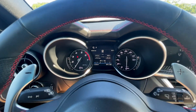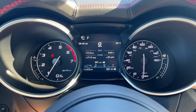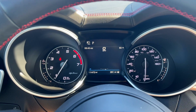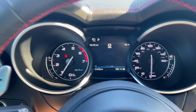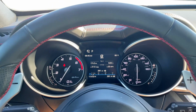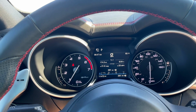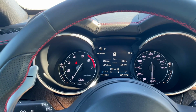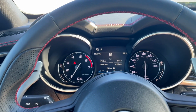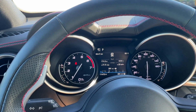We do have normal physical gauges here, a normal tachometer, normal speedometer. You have a little screen in the middle that you can swap between using this button on the end of the stalk. So just some basic functions that you can go ahead and cycle through here: speed, trip computer, etc. For the 2024 model year, this is going to get replaced with a 12.3-inch digital display, similar to the one that's in the Tonale, but a little bit different. So something to consider if you are looking for a Stelvio and you'd rather have digital gauges, you're going to have to wait for the 2024 model year.